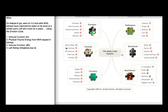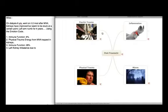Due to something. Due to what? Is it due to something on the right side of our chart? No. Something on the left? Yes. Is it due to an energy? Yes. Is it emotional? No. Is it post-traumatic? Yes. Okay, post-traumatic.